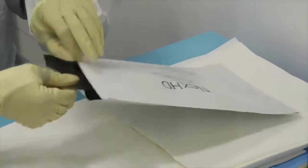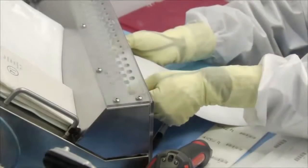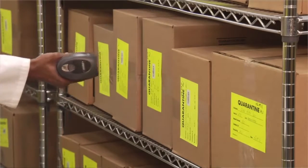Flex HD is moist packaged in ethanol and is sealed in a foil inner pouch and a Tyvek outer pouch. The packaged Flex HD remains in quarantine for another 3 to 4 weeks until all the tests are completed, and then the medical director releases for distribution.